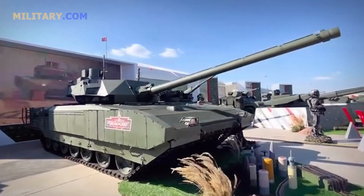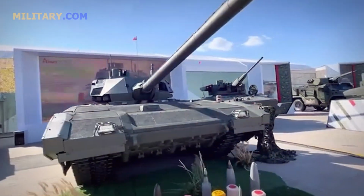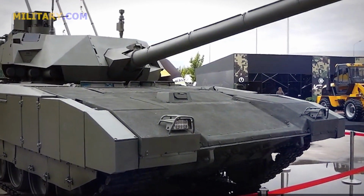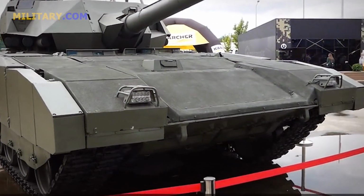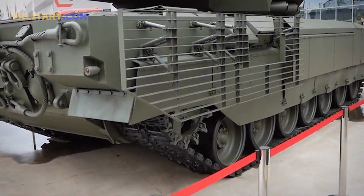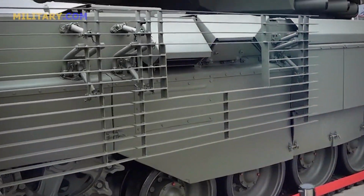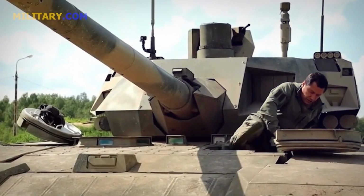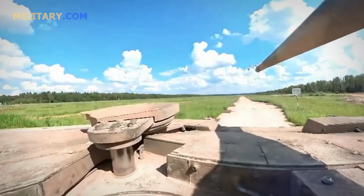The T-14 Armata is a highly advanced tank that has been designed to dominate the modern battlefield. Its advanced technology, superior armament, and excellent defensive capabilities make it one of the most well-protected tanks in the world. The tank's unique design, advanced fire control system, and unmanned turret provide it with a significant advantage over other tanks.